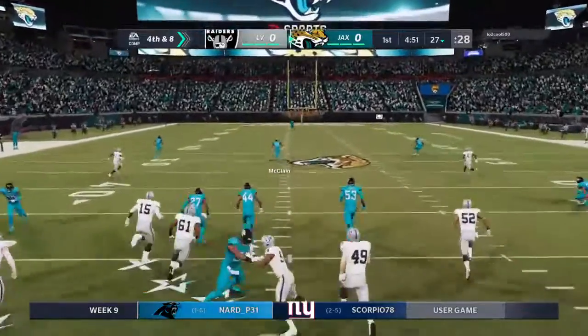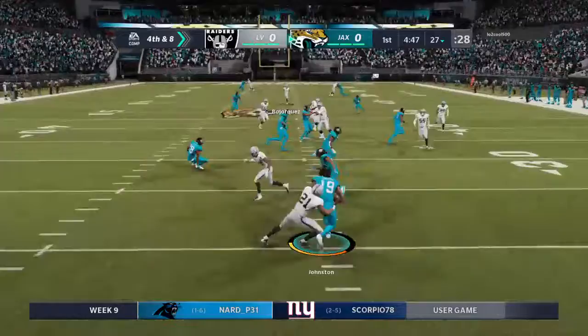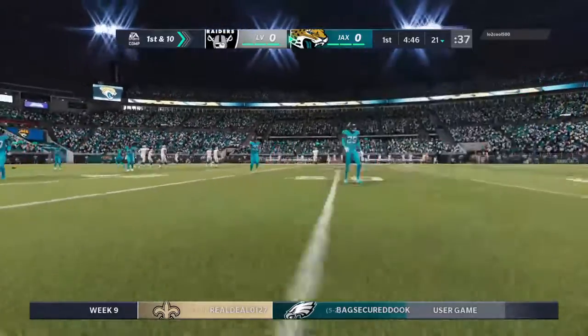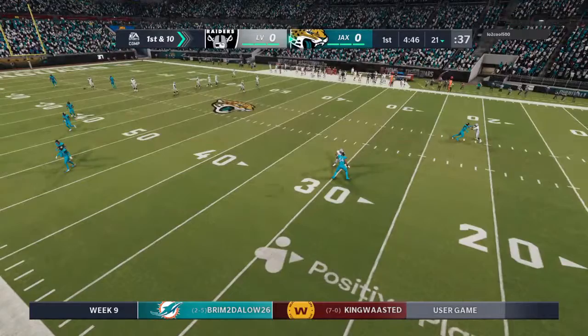He was only asked to punt once in the victory last week as he sends this one away. This is taken at the 15. A big kick there. We'll call it 56 yards on the punt. And the Jaguars go on offense, 1st down and 10.